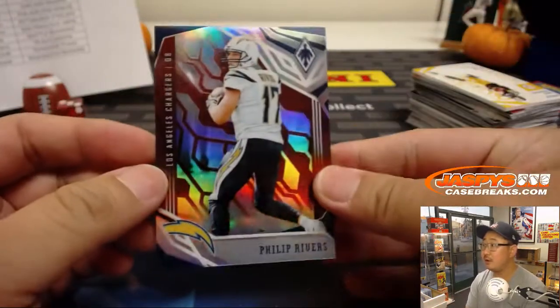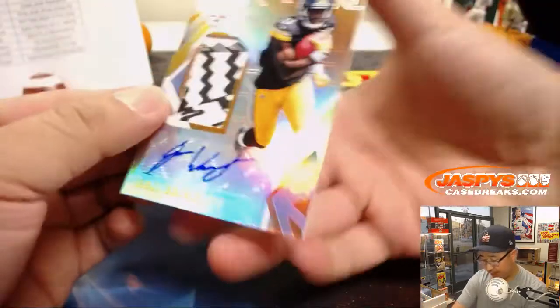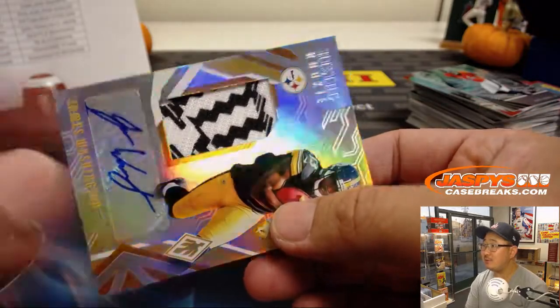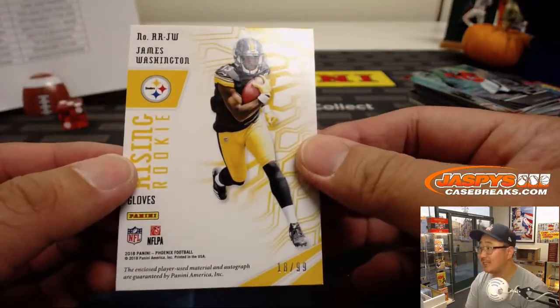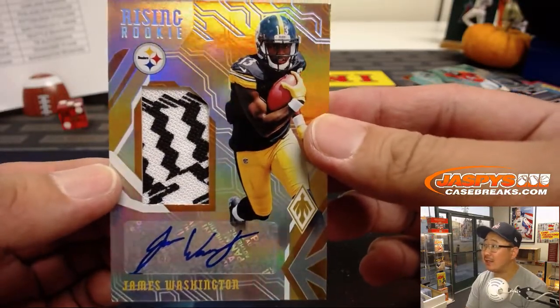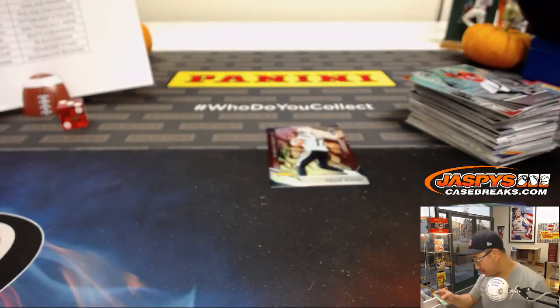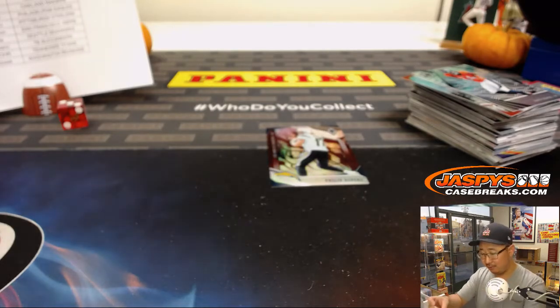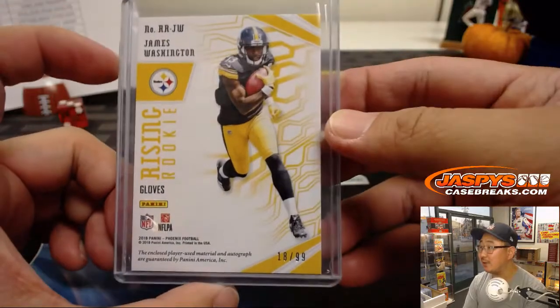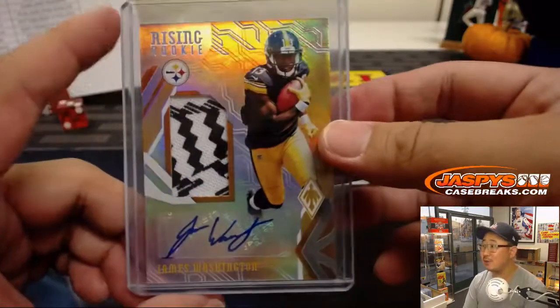All right, last box. Good luck, everybody. Rivers. Rising rookie. Look at that. It's a nice relic. James Washington. What part of their uniform is that from? It's 18 out of 99. Maybe the trim on a sock or something like that. It's pretty cool. Glove, maybe? Glove? Oh, yeah, Nola Cardboard saying glove. Oh, that sounds right. Glove. Does it say? No, it just says player use material, but that's pretty cool.